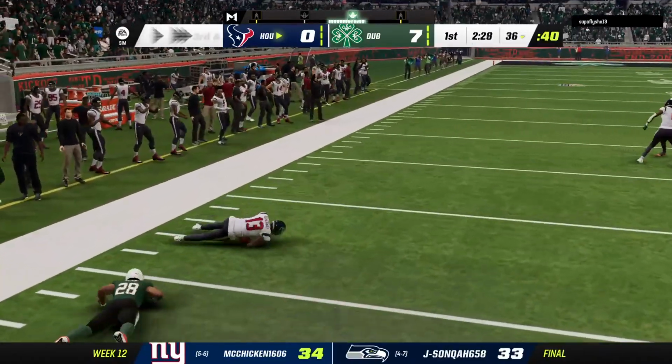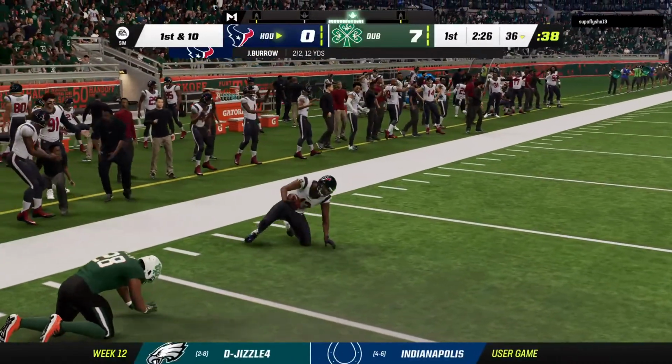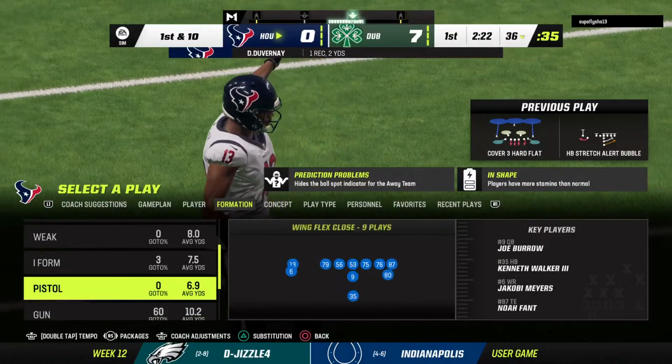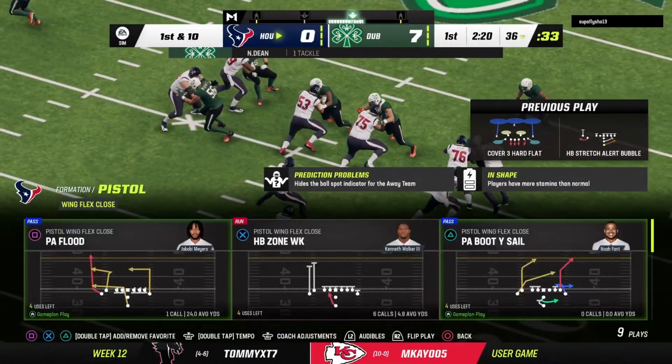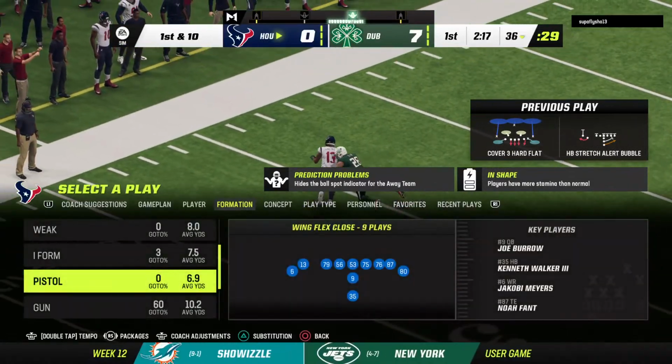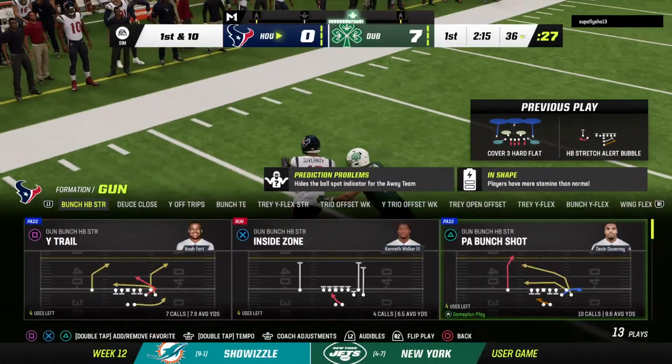Open man is Duvernay. And he is going to have a Texans first down. At least it appears that way. And he got it by maybe the length of a football. And already down 7-0 after the touchdown a minute ago, so a 3-and-out here would not be ideal for them.